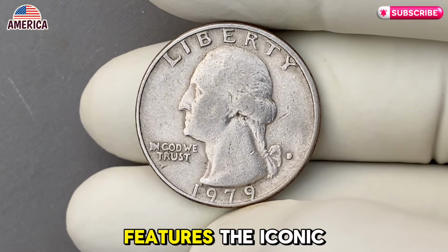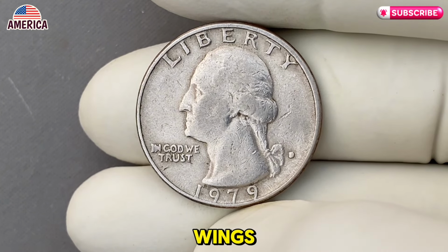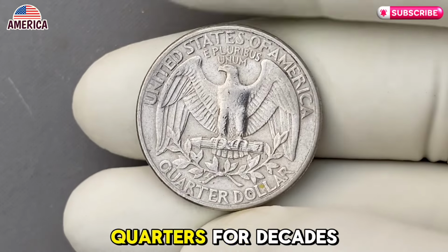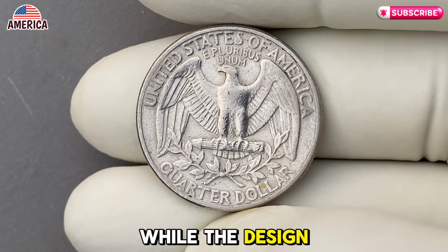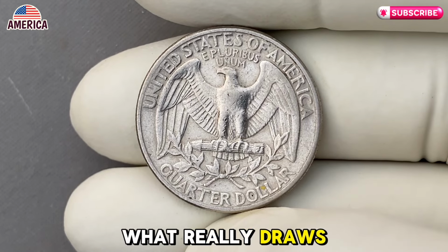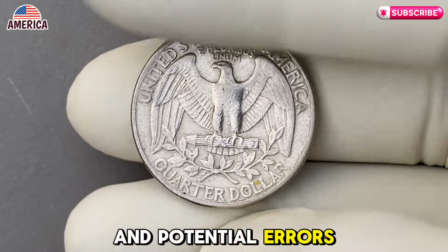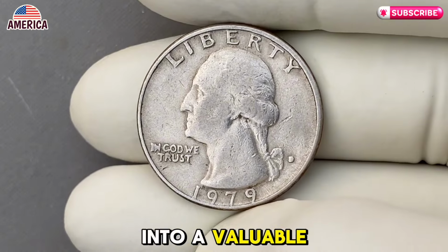The reverse side features the iconic eagle with spread wings, symbolizing strength and freedom, an image that has defined American quarters for decades. While the design is classic, what really draws collectors to the 1979 quarter are the subtle variations and potential errors that can transform a simple coin into a valuable treasure.